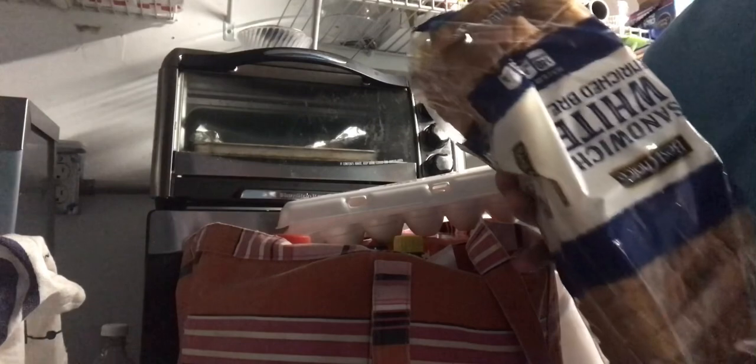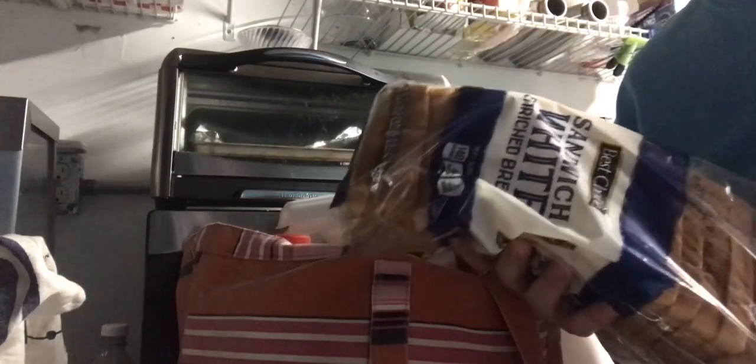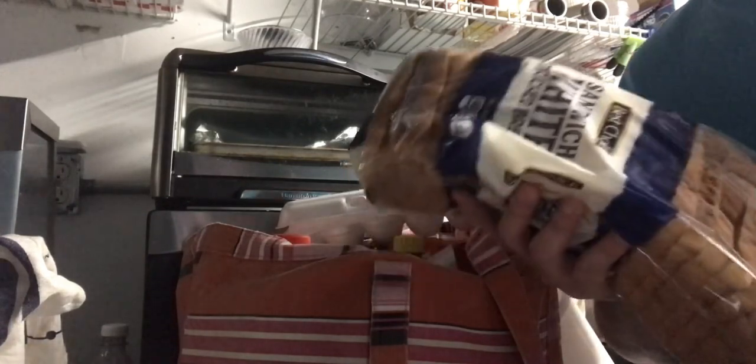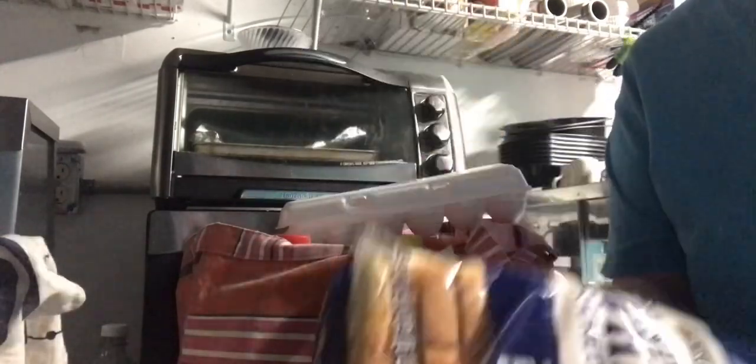Next thing I got is some white sandwich bread. I will be getting some yeast the end of this week to make some bread. I had a terrible experience making bread. The yeast I currently have is obviously old and needs to be replaced because I literally had a hockey puck. It did not rise at all. It was very hard to punch, very solid. But I got this sandwich loaf of bread.